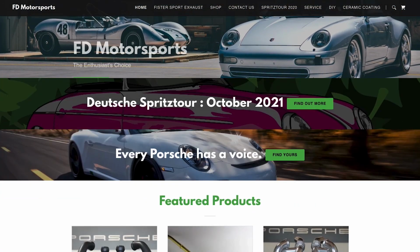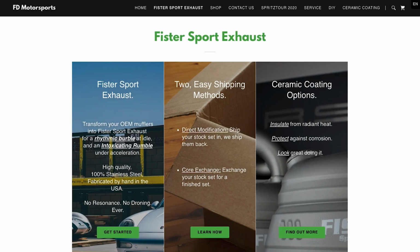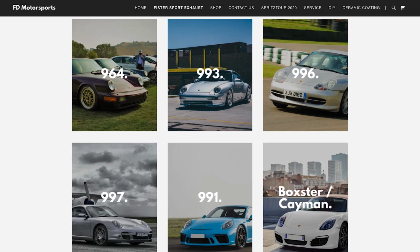And then also another big upgrade was the FD Sport Exhaust. Now, the FD Sport Exhaust sounds very similar to the Pfister 3s that I got on my 993, but not as loud, and a little bit different in tone, but I still love everything about it. The biggest upgrade on that was the weight savings was huge. And then also it was coated in a titanium ceramic coating, which is just a beautiful finish.